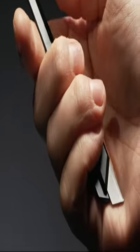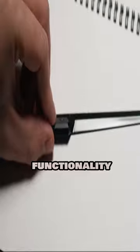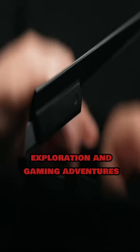Who would have thought of such a clever design? Well, whoever it was, they definitely had Trekkies and gamers in mind. This unique combination of functionality and sci-fi aesthetics is sure to captivate the imaginations of those who appreciate both space exploration and gaming adventures.